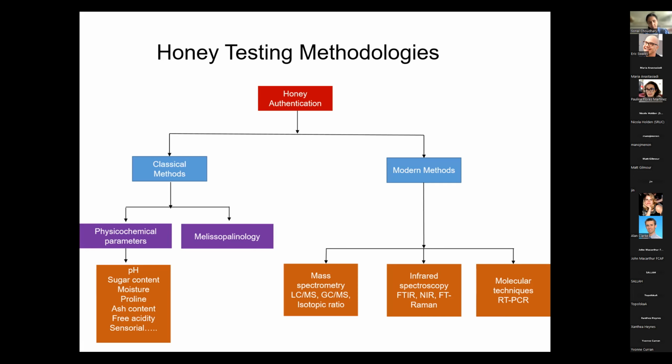Recently, there is a lot of research going on into the development of modern methods using modern instrumentation and methodology. The most prevalent among them is mass spectrometry. The method using isotopic ratio is especially applied for finding adulteration of honey with sugars. There are also spectroscopic techniques such as NMR, FTIR, Raman. And there are also some techniques based on DNA molecular markers.